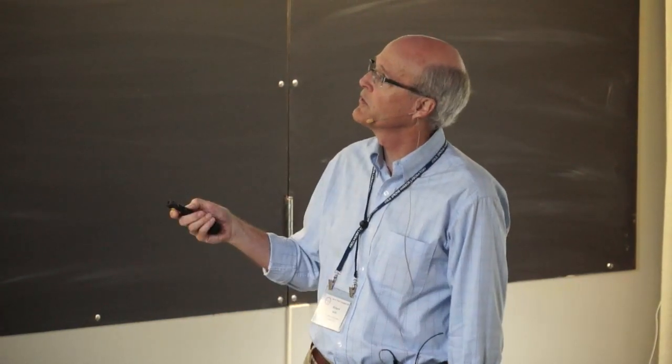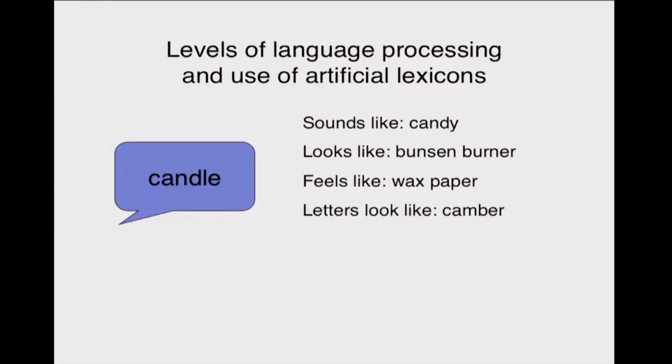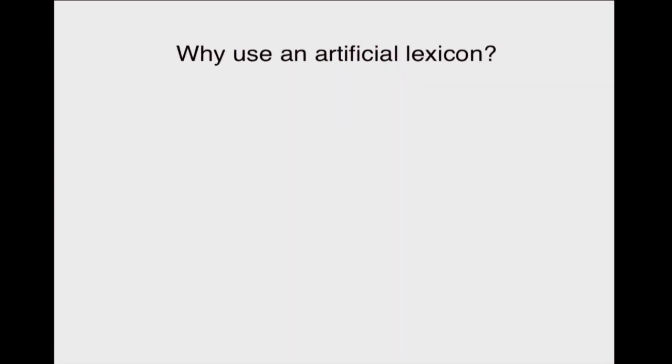So you hear this candle, and it sounds like candy. It looks like a Bunsen burner. It feels like wax paper. Its letters look like camber, right? The orthography. It smells like smoke. It reminds me of birthdays. All of these things could be rushing through your head at the same time, and you, as the experimenter, have to design your experiment trying to take into account all of those other variables.